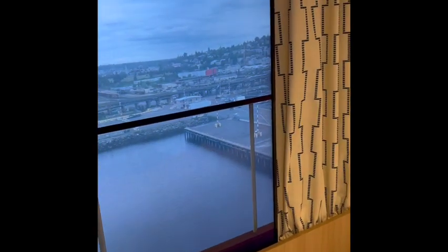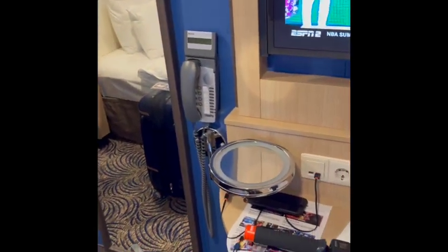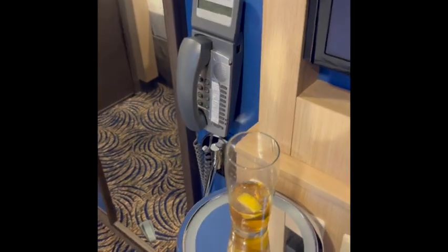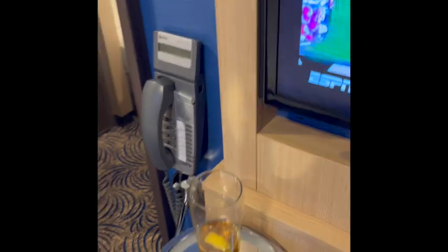So I'm in my little studio cabin wondering about the mirror here that's on the wall. Makeup mirror. But this place is so small. I'm out. And a drink tray. Voila. Just a tip.